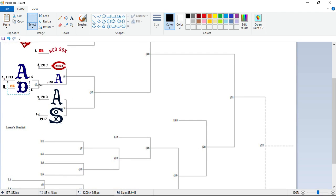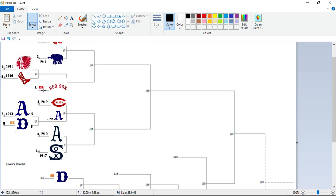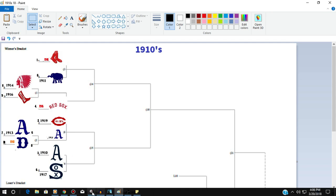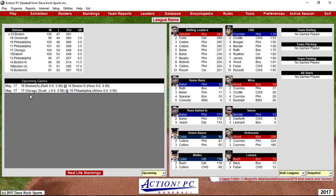Loser, what game is that? Two, right here. They go right here. Loser two. Right there. And they'll play the loser of game three, which is right here, the loser of this game. Oh, great. Okay. So the next game we have is the 1914 Boston Braves against the 1916 Boston Red Sox. And then I'll log off and come back.